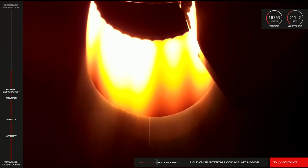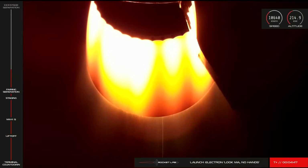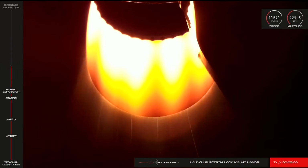If you're just joining us for the webcast of Electron's Look Ma No Hands mission, we've had nominal, successful main engine cutoff, stage separation, and stage 2 ignition. Electron is looking healthy with a velocity of 10,000 kilometers per hour and an altitude of 220 kilometers. Guidance is nominal.